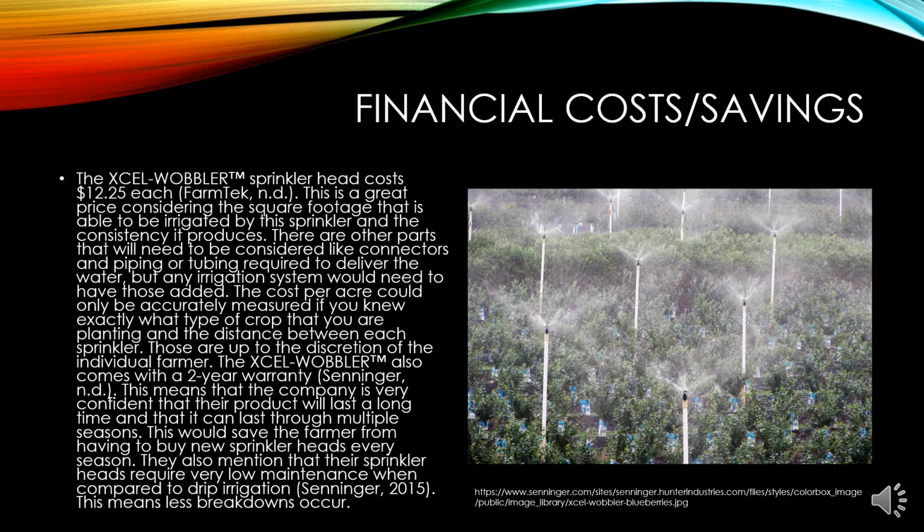The XL Wobbler also comes with a 2-year warranty. This means that the company is very confident that their product will last a long time and that it can last through multiple seasons. This would save the farmer from having to buy new sprinkler heads every season. They also mentioned that their sprinkler heads require very low maintenance when compared to drip irrigation. This means less breakdowns occur.